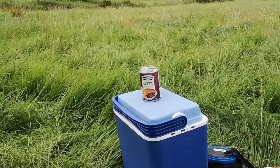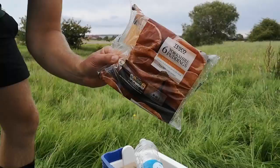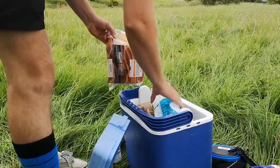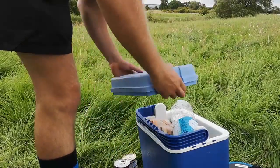Classic stewed steak. Oh no, you're forgetting the main part. Yorkshire puddings. And Yorkshire puddings. What a class act. I just can't follow that. I just can't top it. I had a salad. Not quite the same, is it?